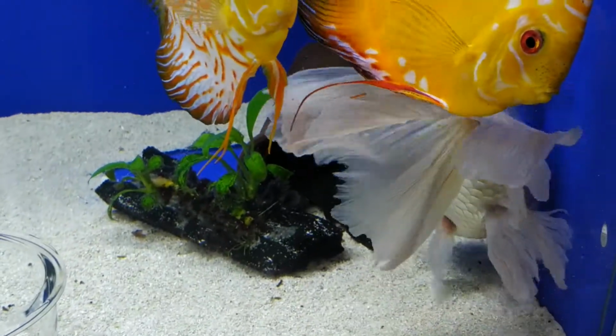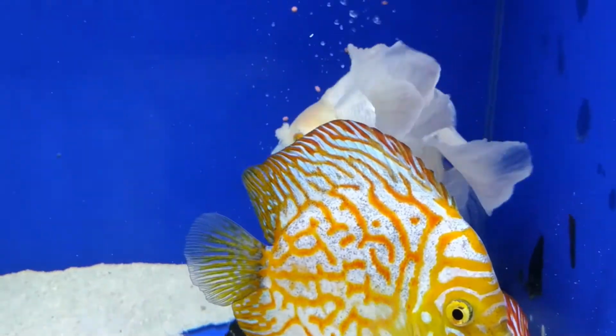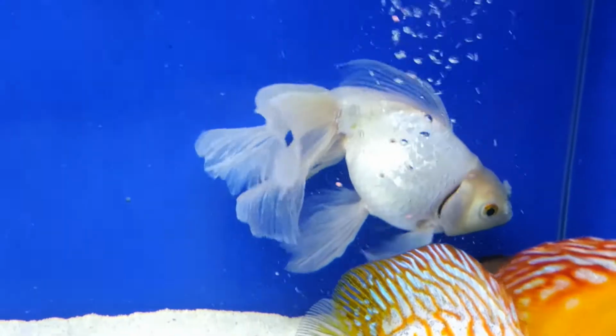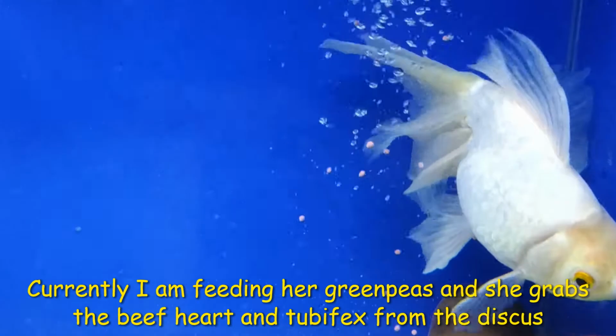I've decided to feed her high quality fish food. Tropica is a company, I believe, that makes high quality fish food. She is enjoying the food.